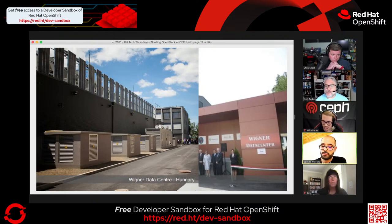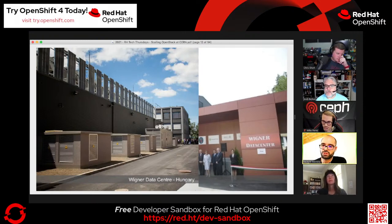So this is in Hungary, and it was a huge challenge for us because when we launched our cloud infrastructure in production, we had two different locations, one at CERN Geneva and the other in Hungary. So the challenge was not only to deploy OpenStack at that time, but also to run these different locations transparently. And we're going to talk a little bit more about this later.